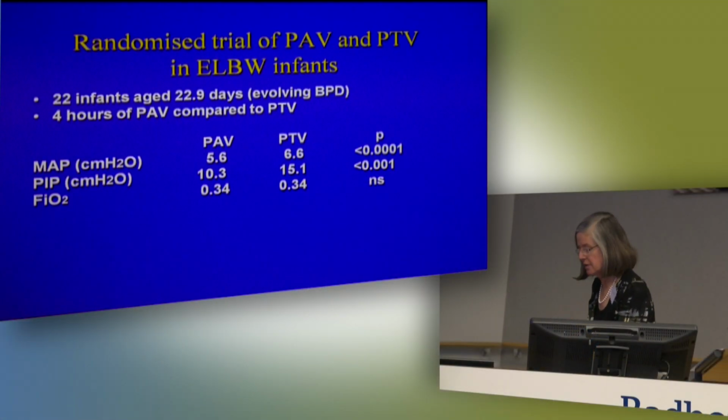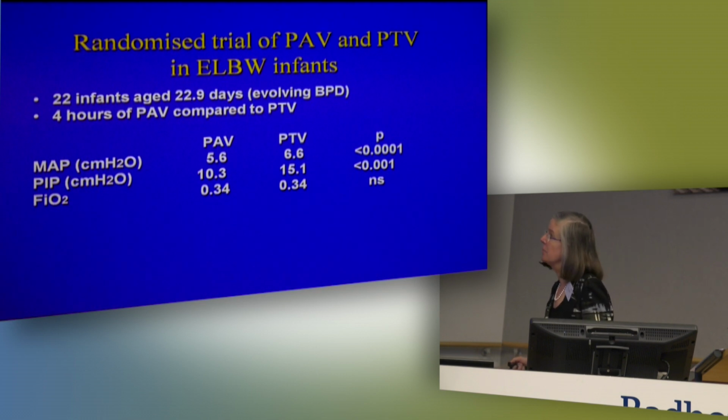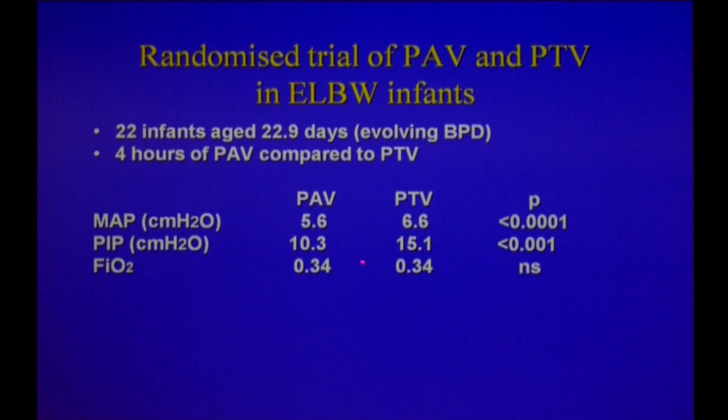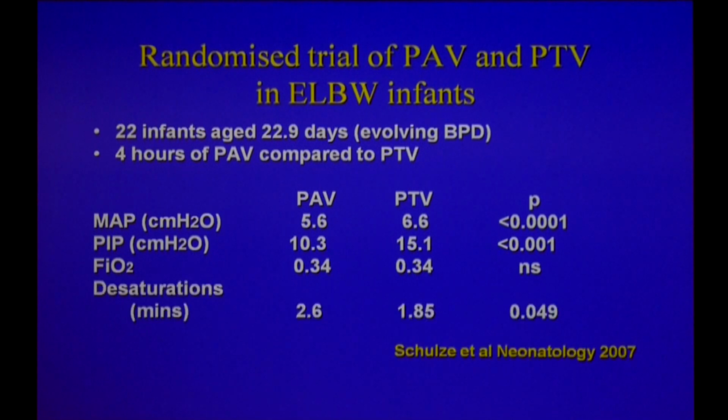This is one of the two studies that Andres has done clinically, and I picked this because this is babies with evolving bronchopulmonary dysplasia. And it's a short crossover study. Nobody's done in neonates a full randomized controlled trial. What you can see is that oxygenation, as shown by the inspired oxygen, was maintained at the same levels despite significantly lower mean airway pressures and peak pressures on proportional assist. But the rub was that the desaturations on PAV lasted longer than on PTV. And this is the problem of when the ventilator kicks in when the baby becomes apneic.